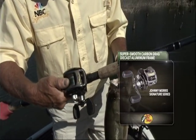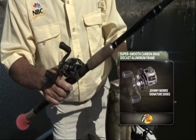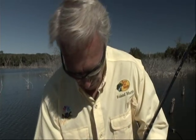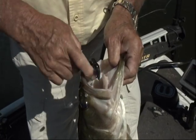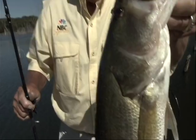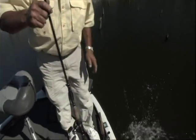And this is the Johnny Morris Signature Series reel. I love it to death. It's just a great, great reel. 65-pound braid. Heavy, heavy tackle. And that is the deal. I'm telling you what, folks, there are some beautiful fish here. That's the kind of fish you can have with a good flipping bite like we have today.